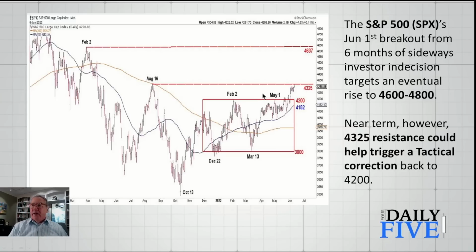So what happened is we had a breakout. The internals got better, and I'm going to show you that in just a moment. The internals got better, which facilitated the breakout that we had on June the 1st. Look where we went to on Friday. Just this past Friday, we stopped on a dime right at 43.25. That's the August 16th high from last year. Formidable resistance area, easy to see on the charts.